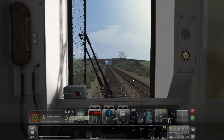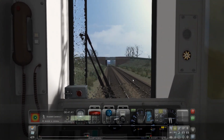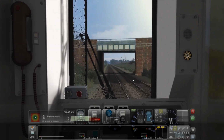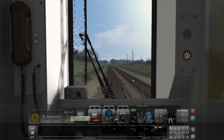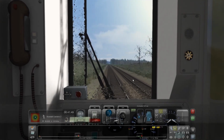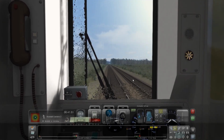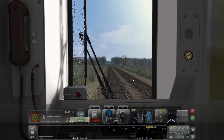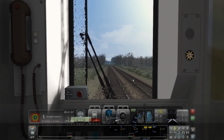Yeah, I'm not 100% sure why my 156 isn't working at the minute. But I'm just going to start braking here because this train, you think it might have good brakes, but they're not actually as good as you think they are. So I'm just going to slowly start braking.